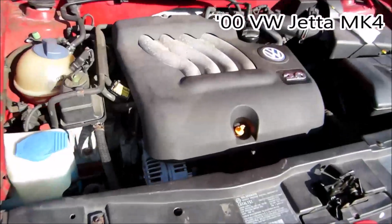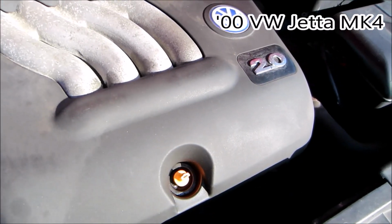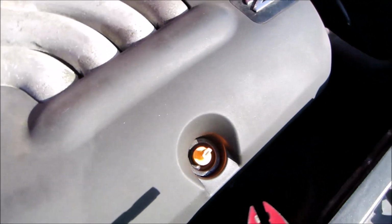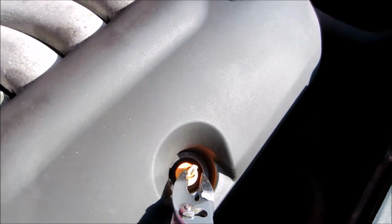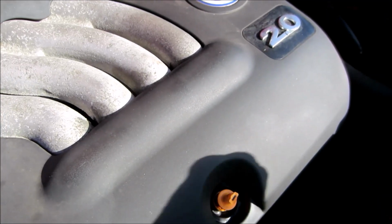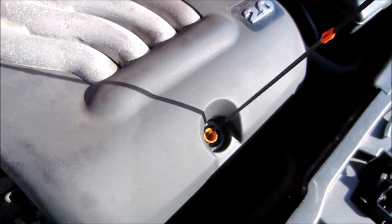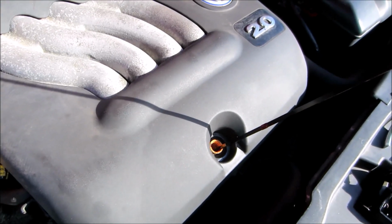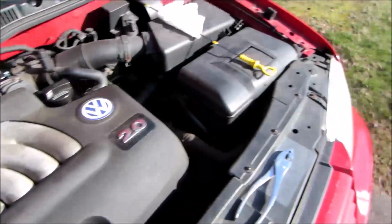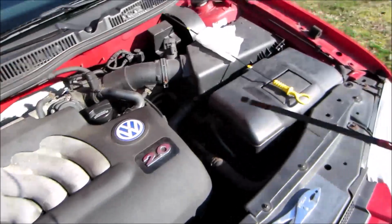Okay, here's the Jetta with its broken dipstick. Need a pair of pliers to get this out. Otherwise it does work. You could leave it like this. Just I don't always have a pair of pliers in my back pocket. The car just came home, so this is pretty hot. Oil looks good.